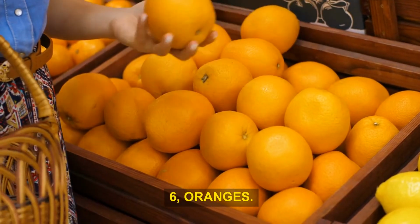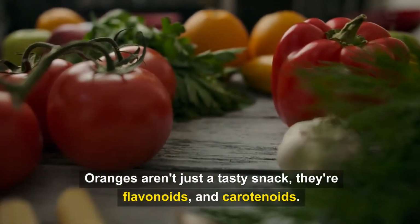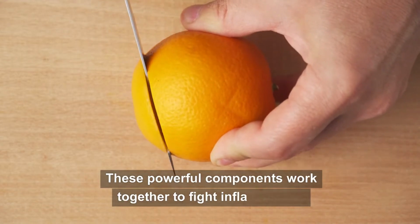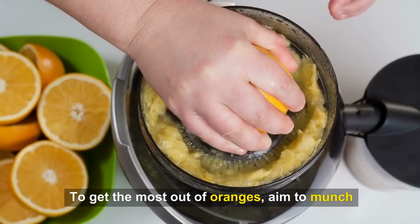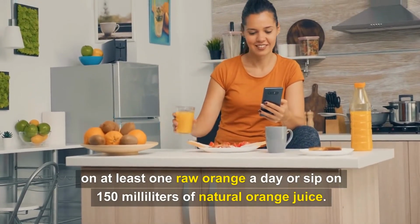6. Oranges. Oranges aren't just a tasty snack, they're packed with flavonoids and carotenoids. Oranges are essential for liver health. These powerful components work together to fight inflammation, keeping your liver happy and healthy. To get the most out of oranges, aim to munch on at least one raw orange a day or sip on 150 milliliters of natural orange juice.